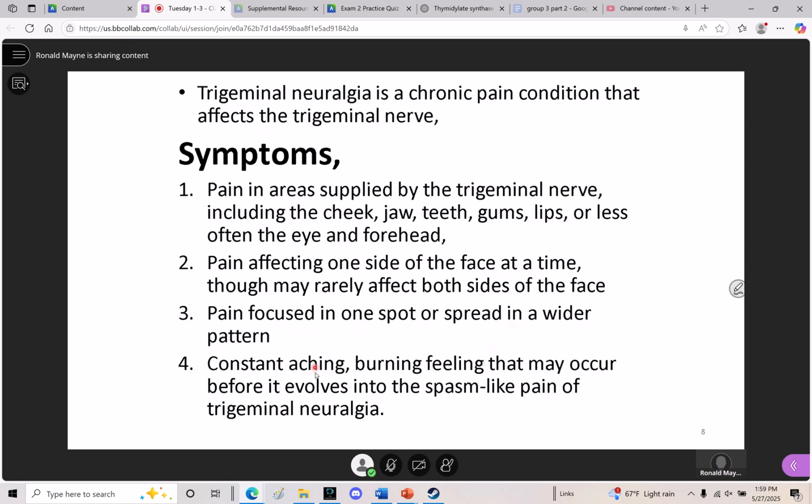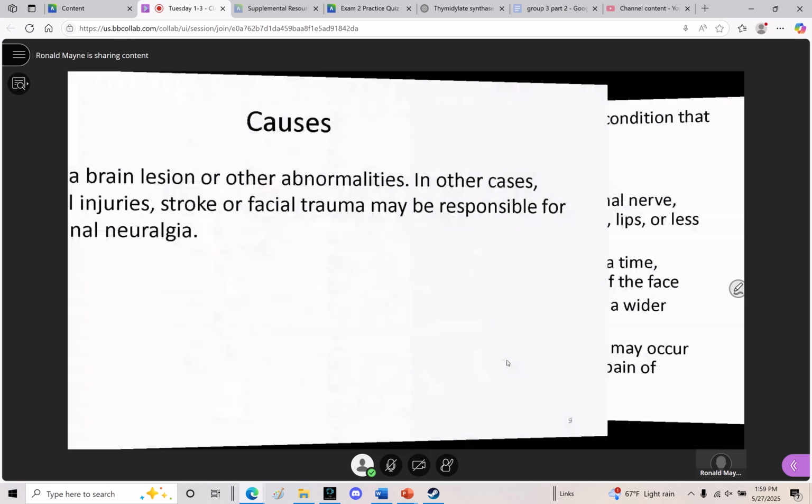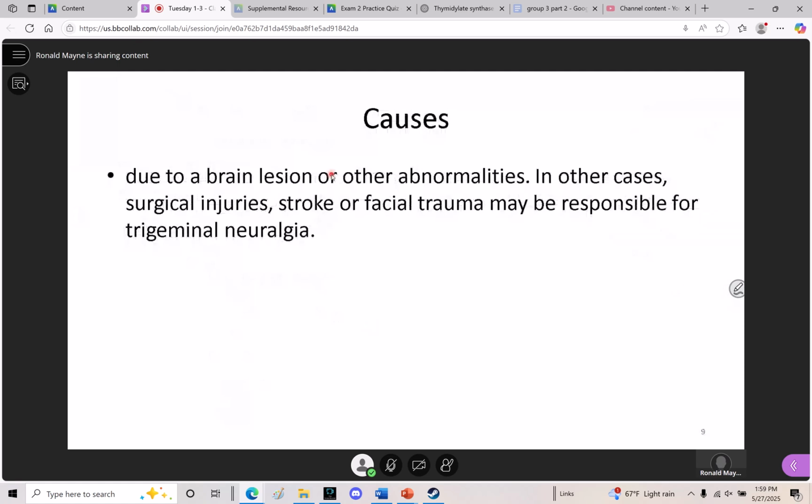Constant aching, burning feeling. Causes. There's a lot of causes. It can be traumatic injury. By traumatic injury, something hitting your face, breaking bones, cutting nerve.